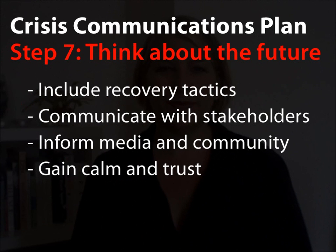The last step is step 7, think about the future. Be sure to include recovery tactics in your plan. Getting your organization up and running as soon as possible after an emergency is crucial, as is communicating that fact with the community at large. Showing progress towards normality after a crisis is essential to calming people down and restoring their trust.